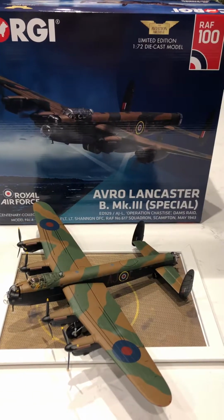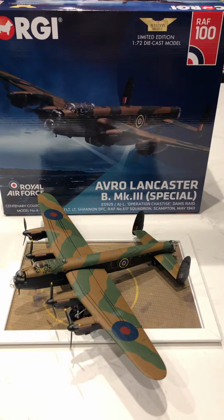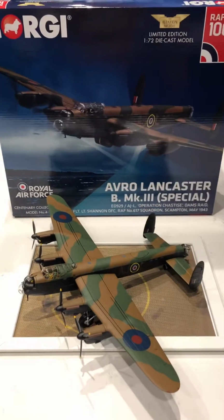Really good looking model again. You know, the Lancaster, you can't go wrong with it for me in the eyes of Corgi. It's a good seller. They made 1,000 of these and they literally just flew off the shelf. This is really difficult to get.